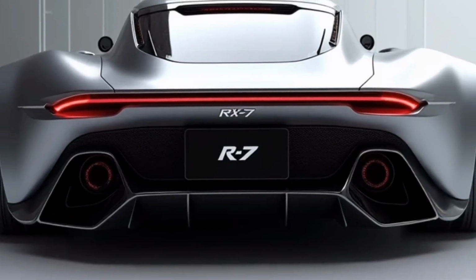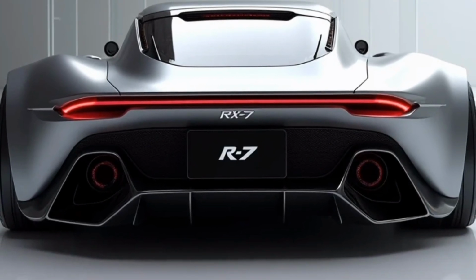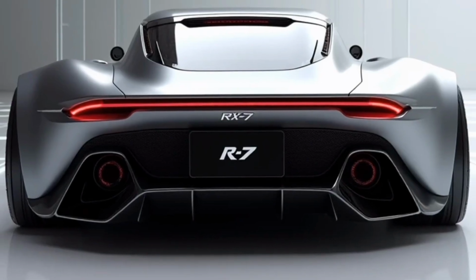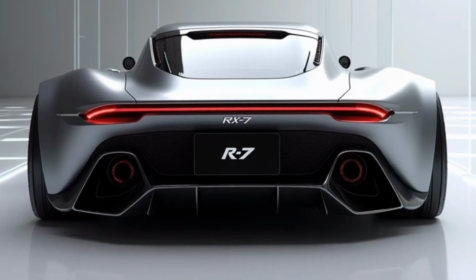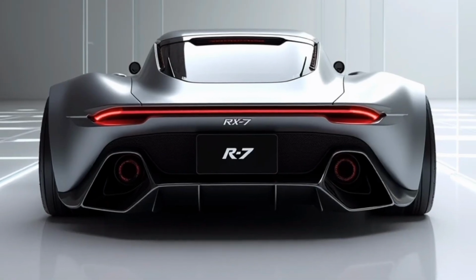The lightweight construction, the low-slung seating position, the short wheelbase, and the perfectly balanced chassis all worked together to create a car that felt alive in your hands.